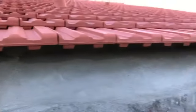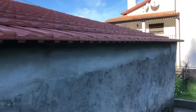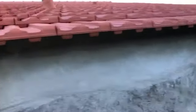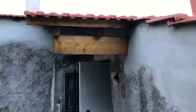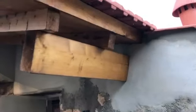You can see this wall at the back has been raised probably by a foot. It's made quite a difference outside, this outside space. Added this porch on to where the back door is. You can see these are the beams that support it and the beams that go up.